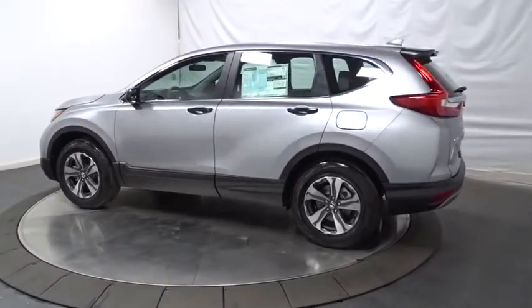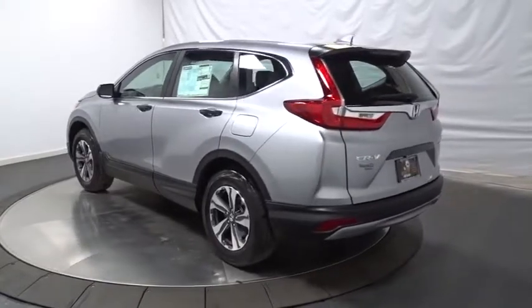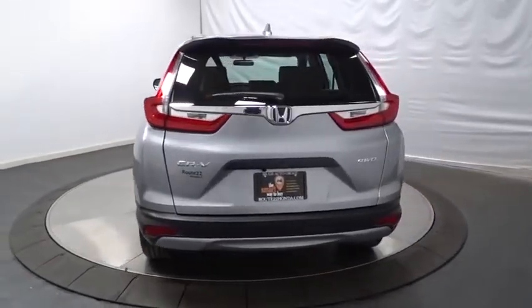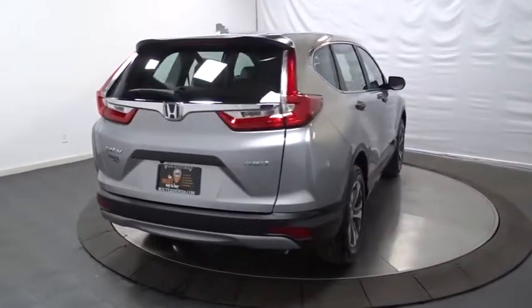Backup camera, keyless entry, trip computer, compass, electronic stability control, tachometer, outside temperature gauge, day and night rear view mirror, brake assist, cloth seat trim, automatic air conditioning, engine immobilizer, black door handles, low tire pressure warning.